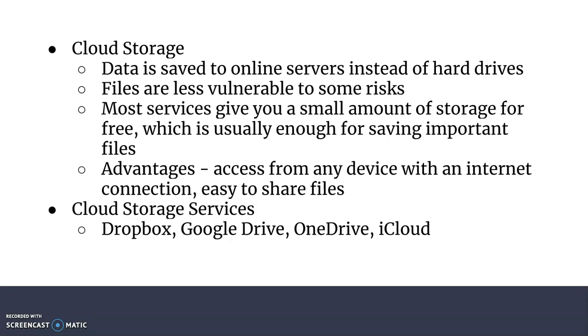So that's really handy. Most services are free. With an external hard drive, you have to go out and purchase it. USB drives, as I mentioned, not recommended, are generally affordable these days. So external hard drives, it's not a terrible investment for keeping your data safe as a backup. But when you compare it to getting some storage space for free, it's a little different. You can usually sign up for an account and get some storage for free. And if you just have a few files you want to save, that's usually enough.